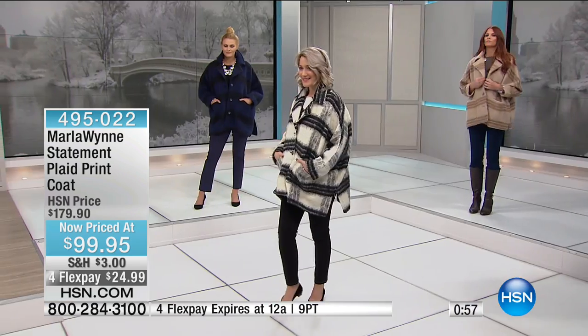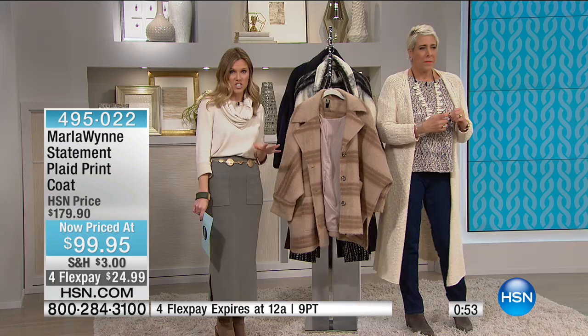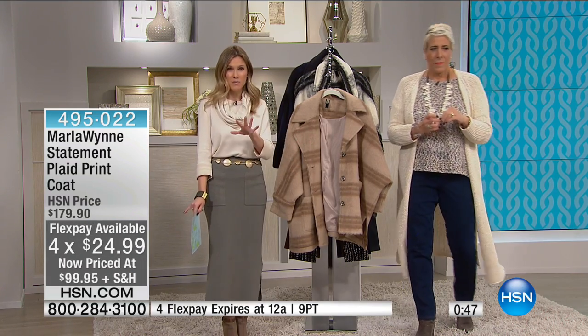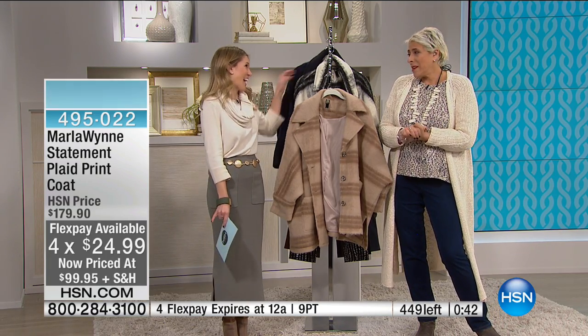You will order this in sizes extra small through 3X. It's $24 and change to get home on Flex, which does expire tonight. We've already slashed $80 off. If you're even remotely thinking about this with the limited quantities, I would say definitely jump on this. Right, Marla? It's one of my favorite coats I've done ever.